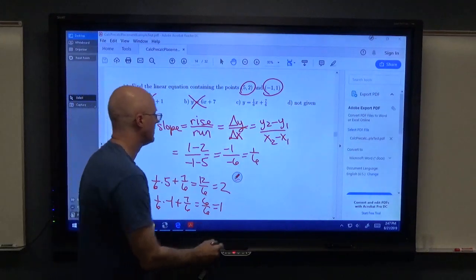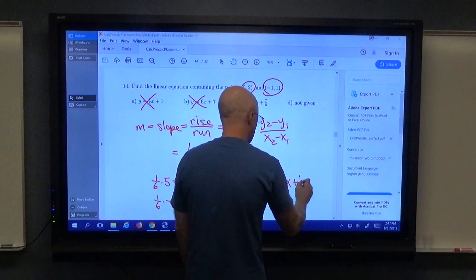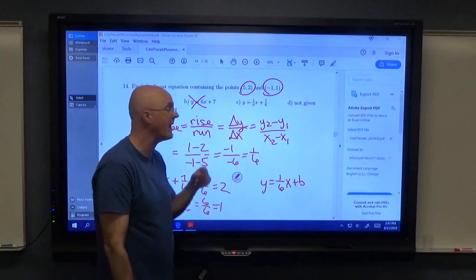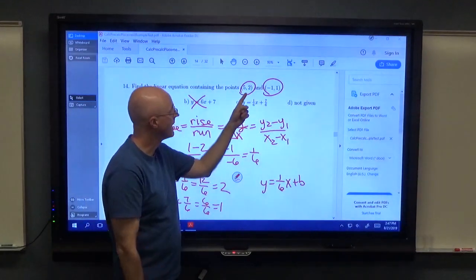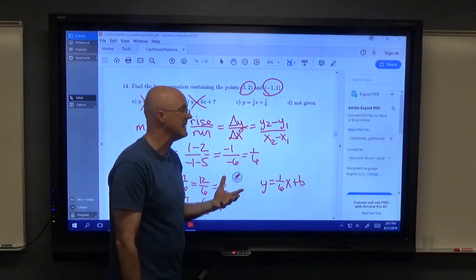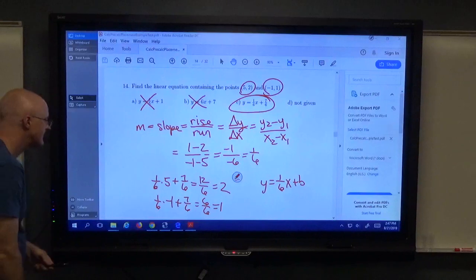You could, like I said, also write the equation in this form and plug in either of these points and solve for B, and you should get 7/6 either way. I'd encourage you to try it both ways. Try both of these points plugged into that equation. Solve for B. Either way, you should get 7/6. This is the answer. Okay.